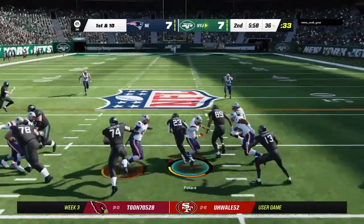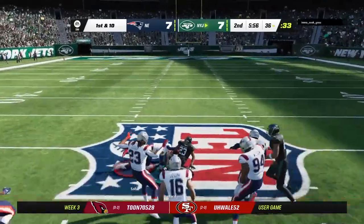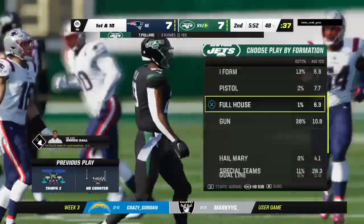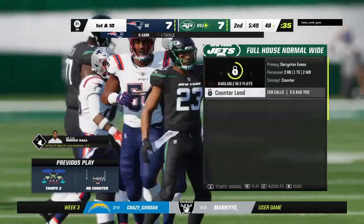First down, and it's Pollard again. And he slips up past the 45 before being tackled. Give him 12 yards there, and the Jets have a first.